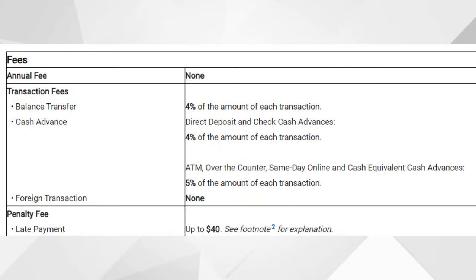Then as far as some other fees go, thankfully with this card, if you happen to travel abroad, it's definitely a card that you can take with you, because with this card, there are not going to be any foreign transaction fees. That's definitely a plus, because with some of the other credit cards out there on the market, they do unfortunately have a foreign transaction fee of right around 3%.